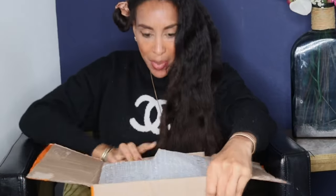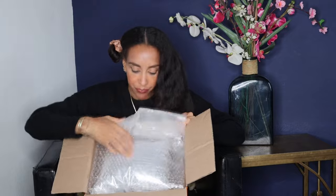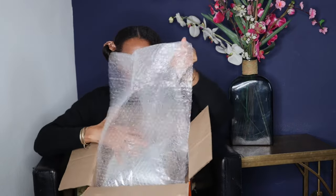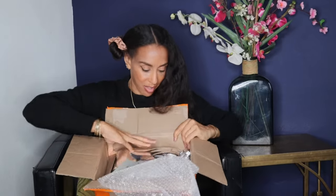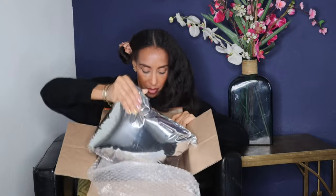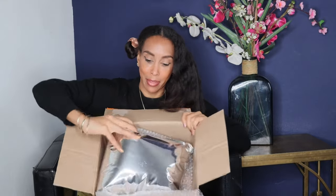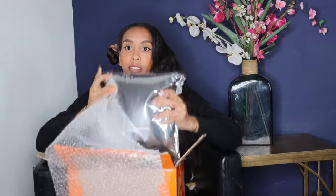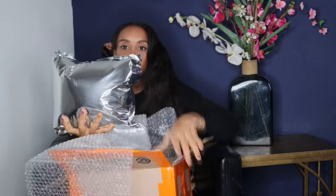So she packs it with a special cold bag. I don't know the name of it, but it keeps everything locked cold. It locks in the coldness. They're expensive too. This is so tall and so heavy. She used glass jars. So in here is the sea moss, you guys. It's still cold. I can feel the temperature through.